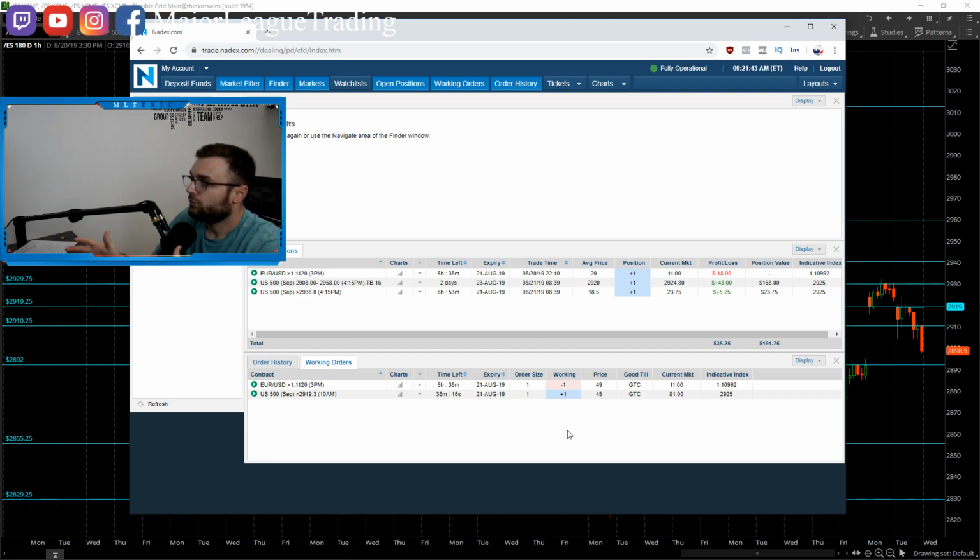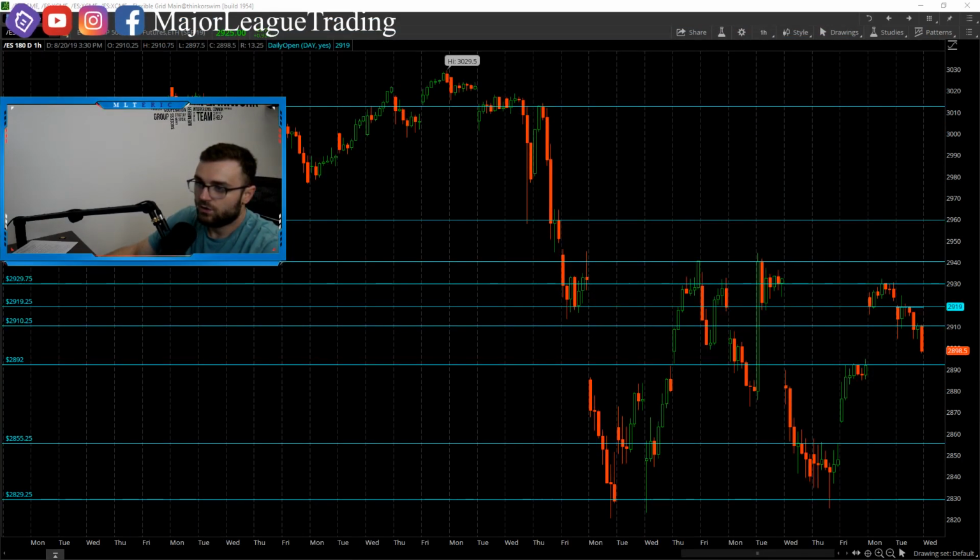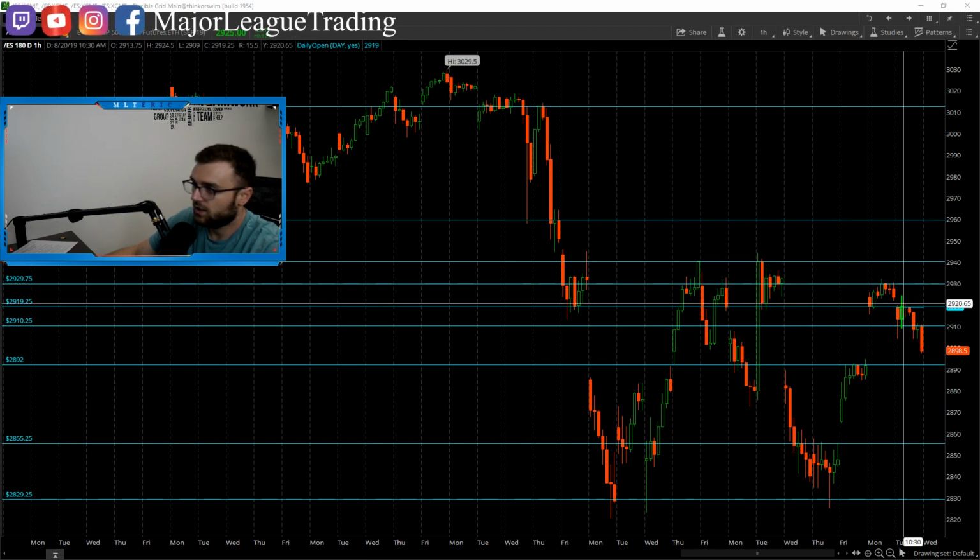I chose to do all 3, and that's why I spread my risk out and did one contract across the board on each of those. So that's what I've got working so far with the Nadex trades here from this morning.